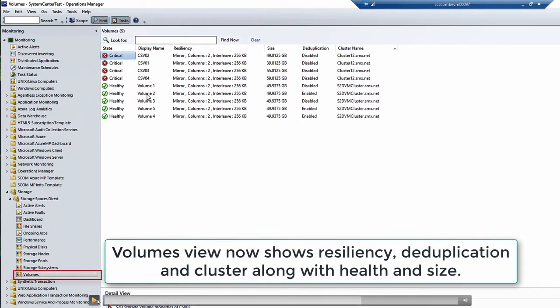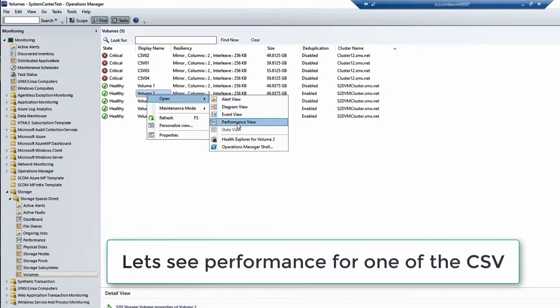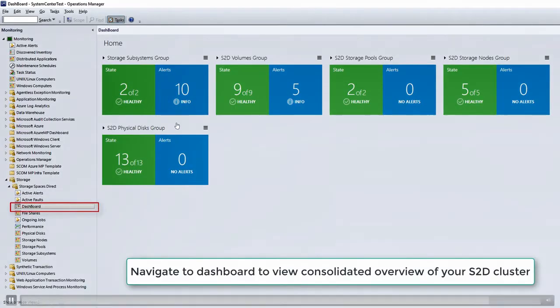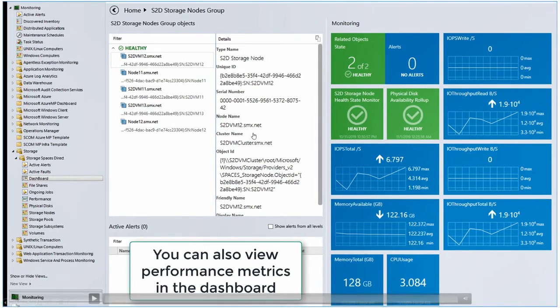Last, let's come to the CSVs, or the cluster shared volumes. Now when you see the performance of these volumes, you can see all the familiar stuff: IOPS, free space, and all the other things. And this is the dashboard that we have created for S2D. We also plan to create a similar dashboard in the web console in future. Okay, let's move forward. And you can also see the performance metrics from this dashboard itself.